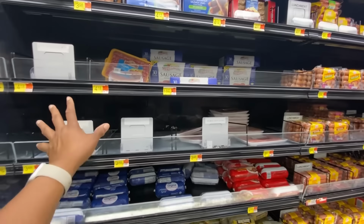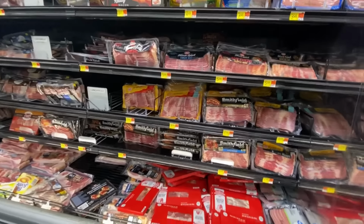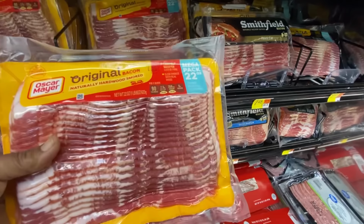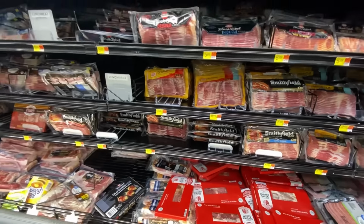You see this area is looking very vacant over here with breakfast sausages. And over here we have bacon. You got this pack right here for $9, almost $10 for this thinly sliced bacon.